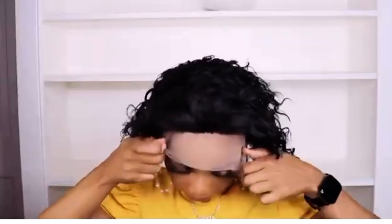I'll give you a 360 so you can see how the wig looks when you put it on straight from the pack, you all.